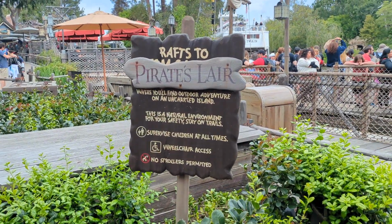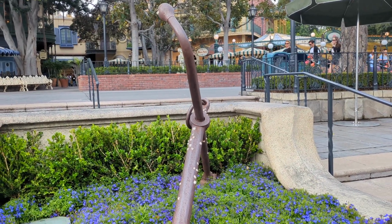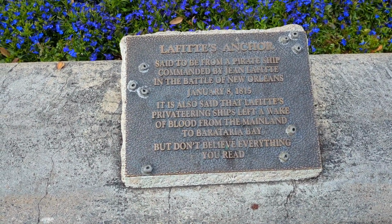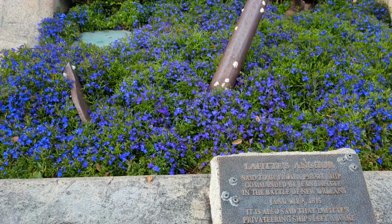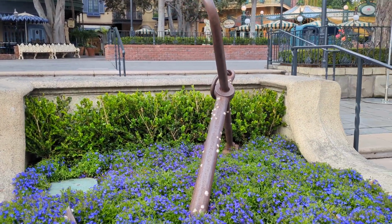And there's this retheming of the Tom Sawyer rafts to Pirate's Lair. So still some slight theming, but not 100% what was envisioned. And just continuing the pirate theme in New Orleans Square, there is this anchor here, and it says it's Lafitte's anchor, said to be from a pirate ship commanded by Jean Lafitte in the Battle of New Orleans, January 8th, 1815. So it ties in with the general New Orleans area, but also the pirate theming that is pervasive in the area as well.